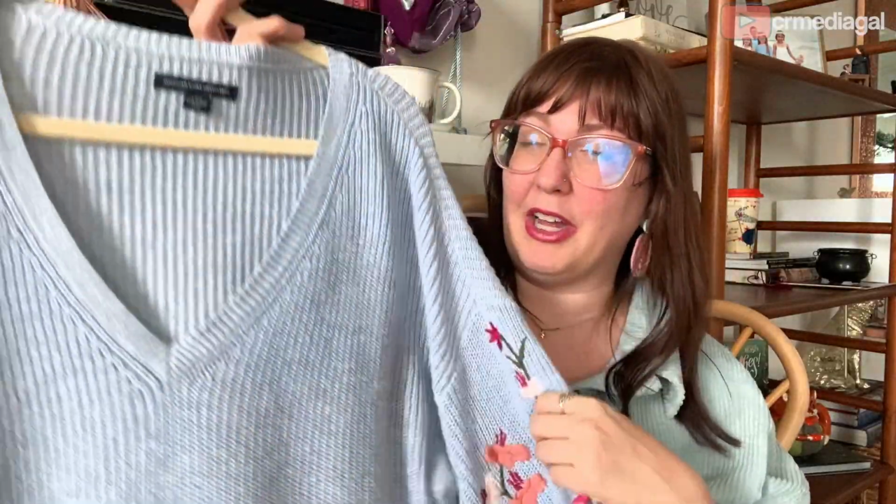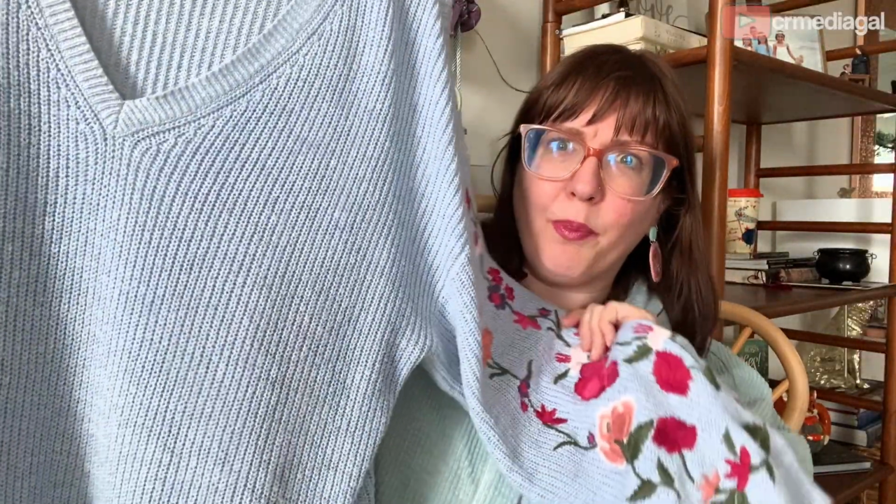But if you just even type in American Eagle floral embroidery sweater, a ton of these will come up. At the time, I found the cheapest one available, which was only $13. Normally I was seeing them for like $30 to $40, so I snatched it up right away. And it's in near perfect condition.